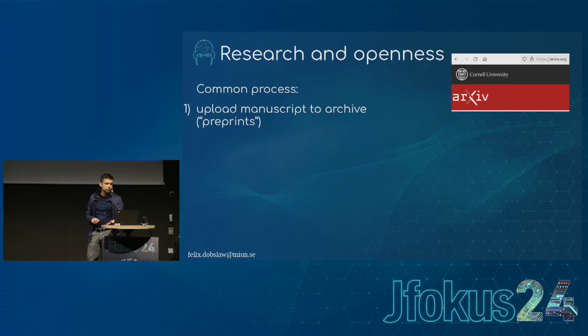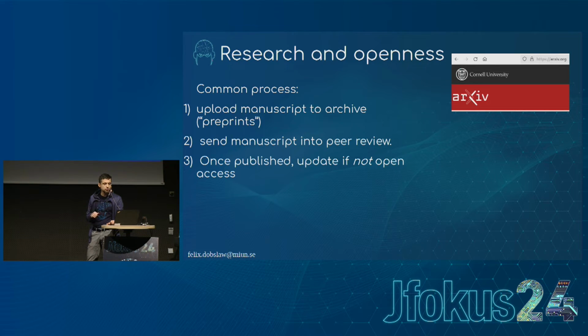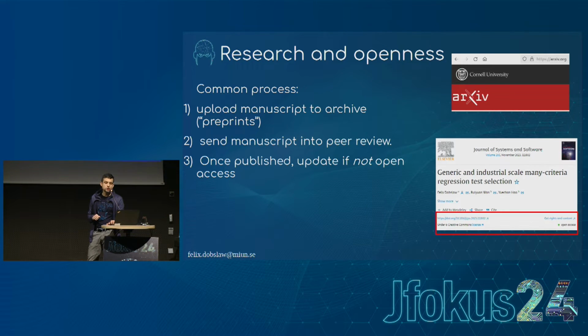So the process that I'm using, amongst others, is that I upload a manuscript to arXiv, and I send it into peer review. It will take months, maybe a year, until it will eventually end up being accepted. And if it is accepted, I will again upload it to arXiv. If not, some of the current publishers allow us to share it as what is called open access. Many of the publishers do that these days, so much of the stuff that I'm talking about, basically all, will be openly accessible for you.